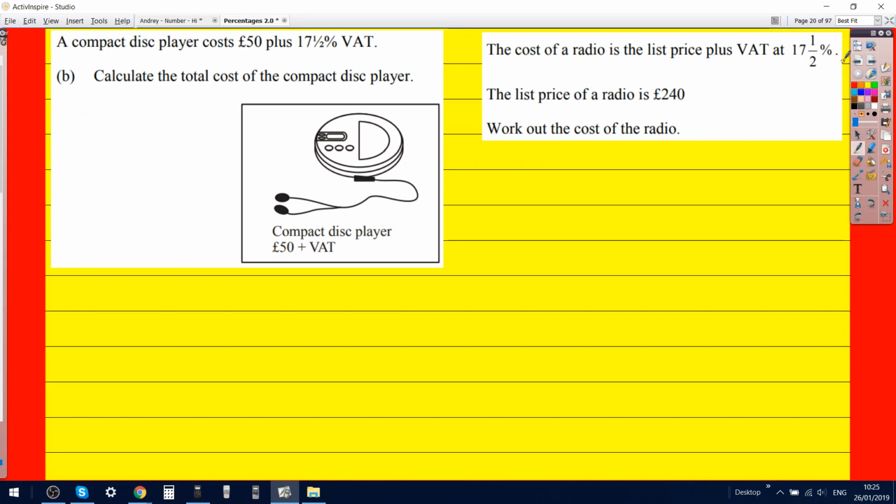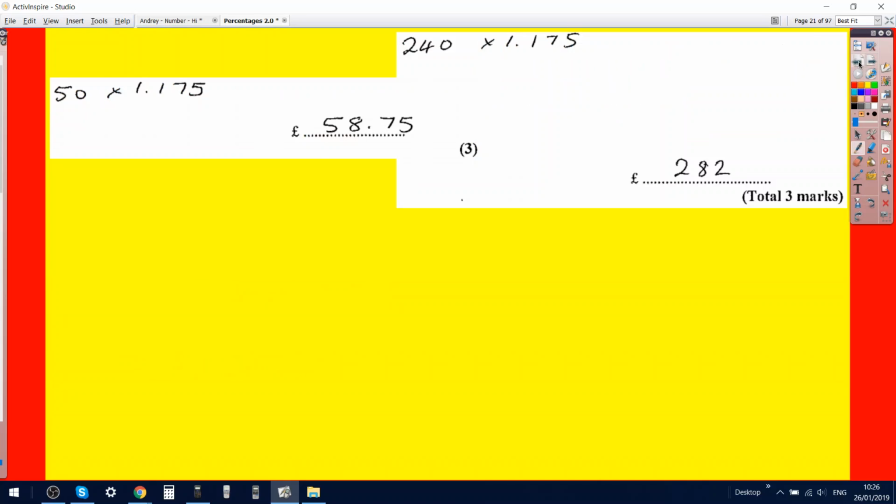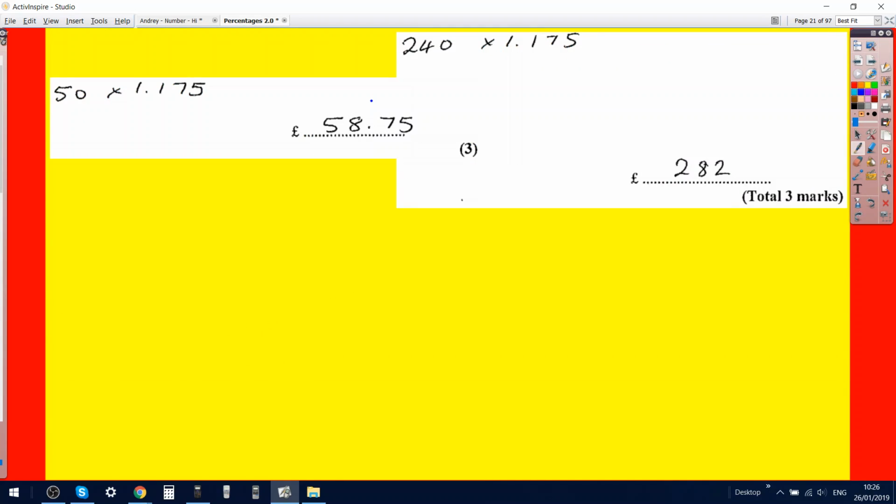So basically you just find 117.5% of it. So let's say try the one on the left with your calculator. So 17.5, that's 1.175 times 50, and that's 53.75. Sorry, 58.75. £58.75. There it is.